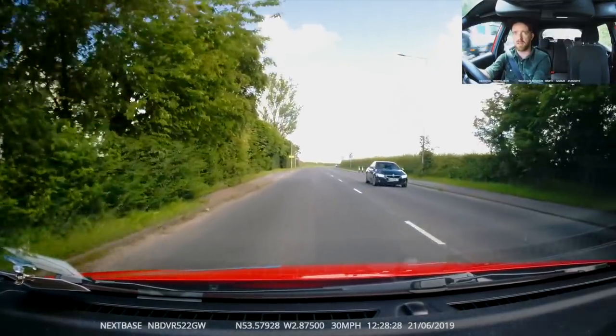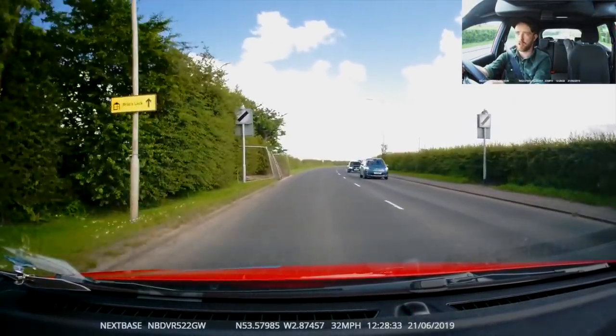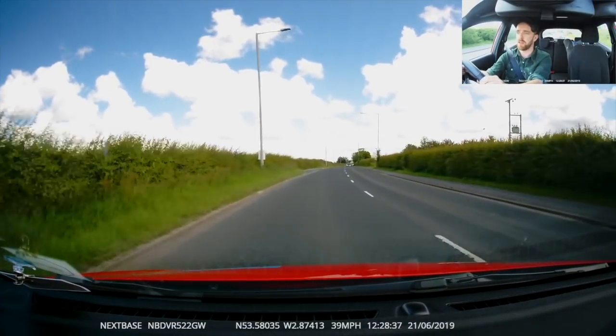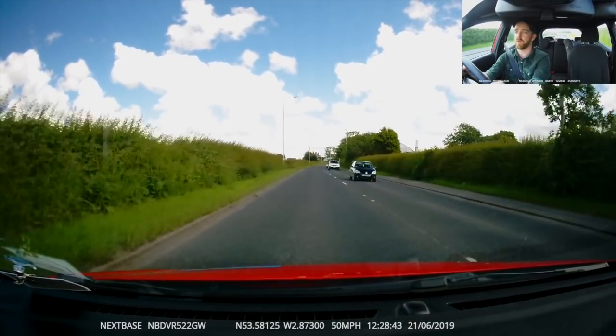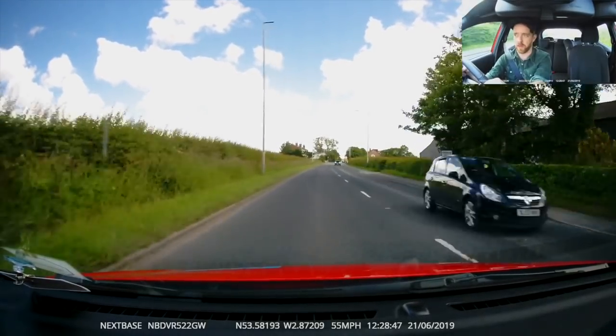Okay, so coming into national speed limit. Remember, this stretch is a 60 zone. Single carriageway, you can do a maximum of 60 mile an hour. So off we go, we'll get our speed up. We won't hold anyone up behind. It's safe to do 60, so we do it.